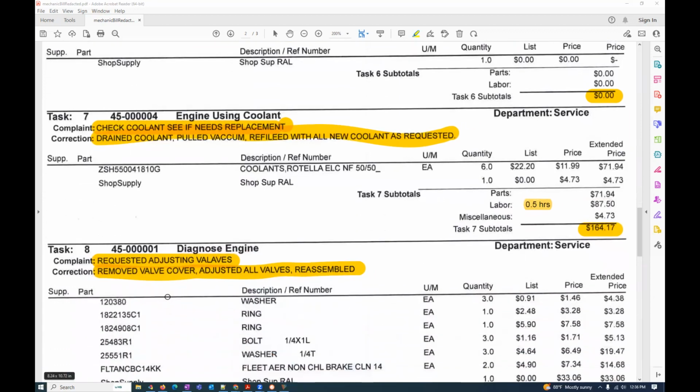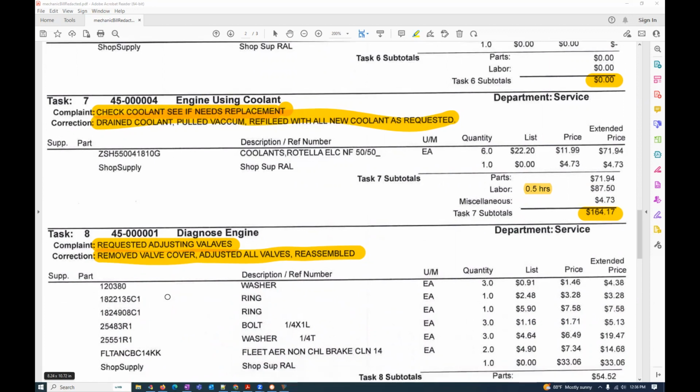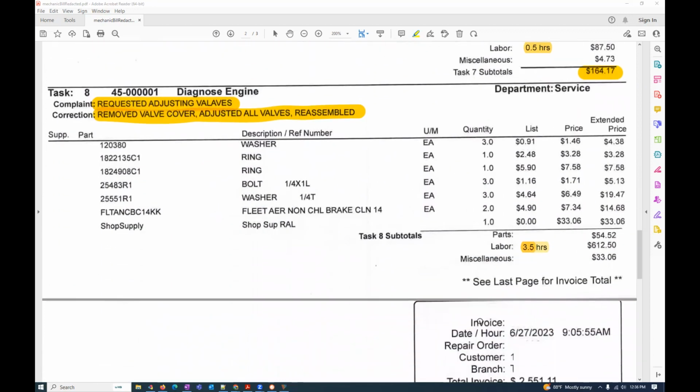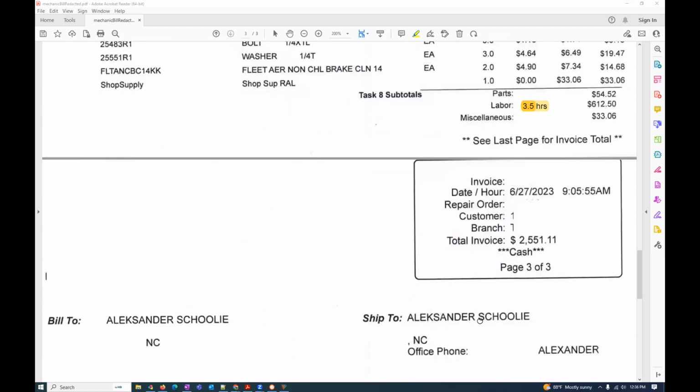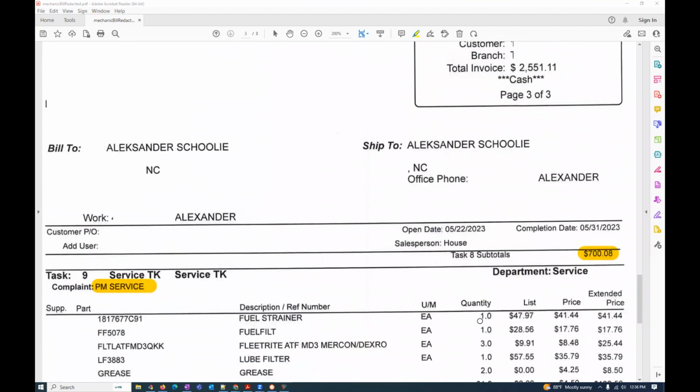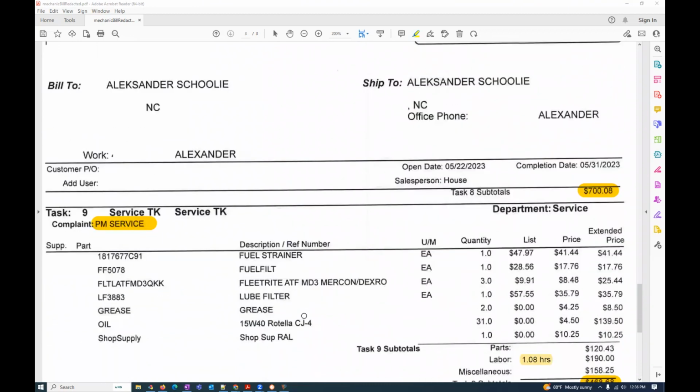Next thing is adjusting the valve clearance. That's a big thing I requested from them. It took him 3.5 hours to do that. So the total was $700.08.